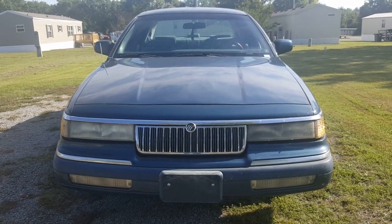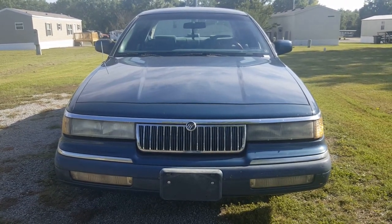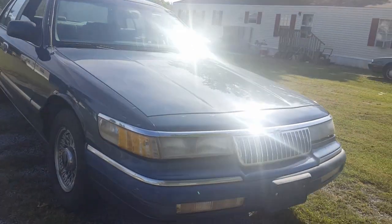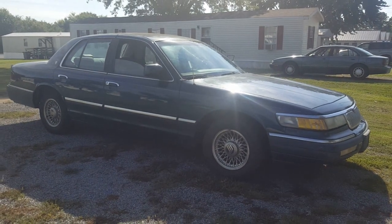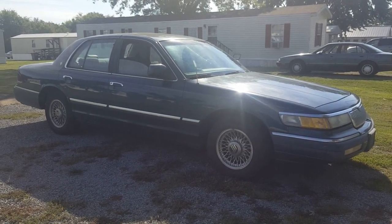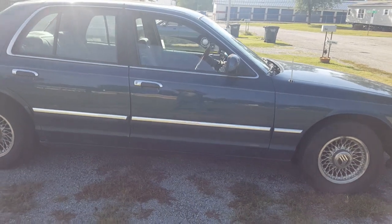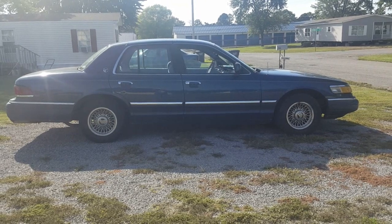But yeah. Now, I will admit that when they redesigned the Marquis and the Crown Vics for 1992, I was not too fond of the streamlined look. It kind of took away from the boxiness of it. Mind you, I like the 91 Caprices when they were redesigned, but the Vics and the Marquis, not so much. But they are, in fact, starting to grow on me. I mean, because it is a big, honking, rear-drive V8, something I always liked.